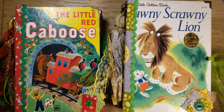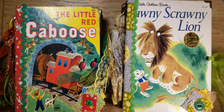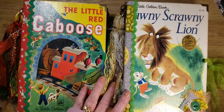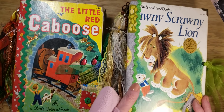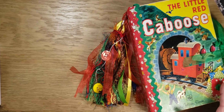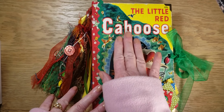This is part 2 of my little Golden Books that I will have for sale in my eBay store, Pam's Paper Place. And these two that I will be showing are the Tawny Scrawny line and the Little Red Caboose. So let's get started on this one. The Little Red Caboose, this is more of a vintage one.